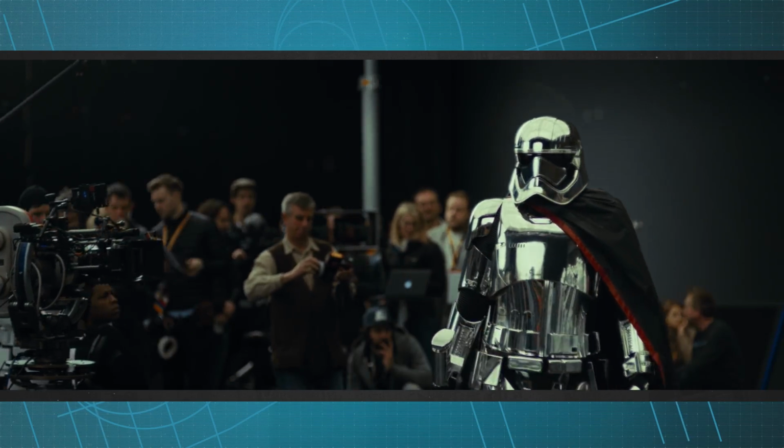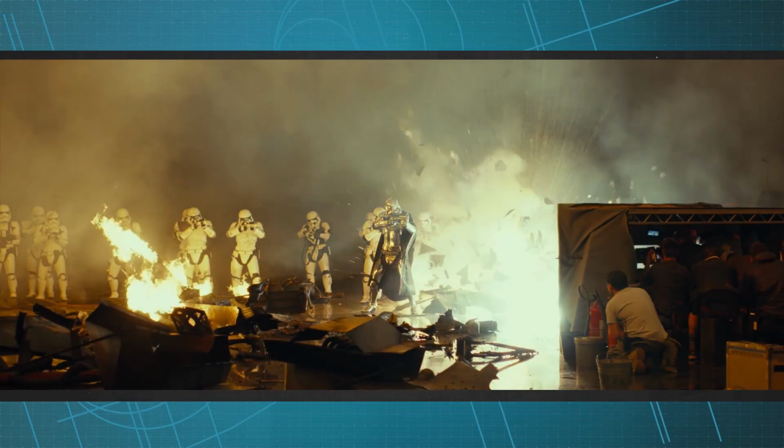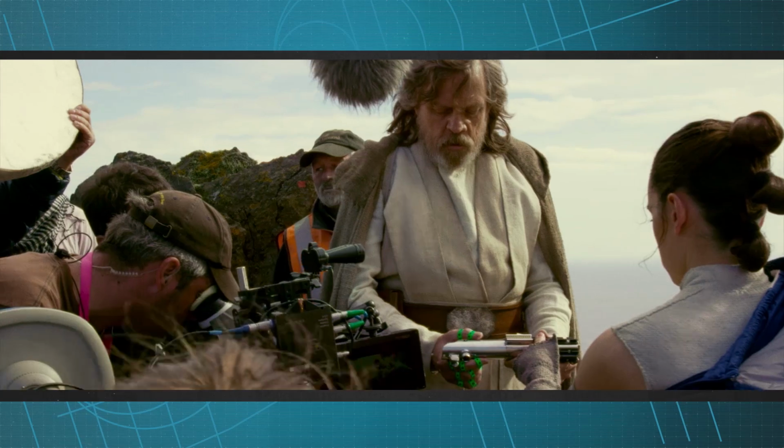So how's Phasma different this time around? What I can tell you is that Phasma is in the film. Now, has it been easier this time around? What has changed coming into The Last Jedi? I found nothing easier, and I still felt like, oh my god, I shouldn't be here. What's going on? This is so weird.